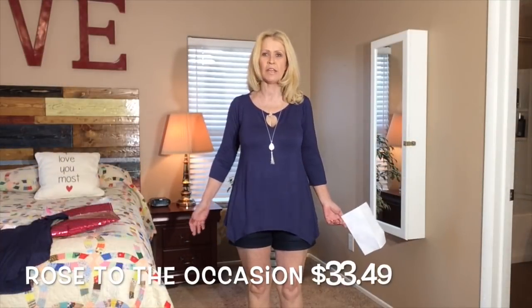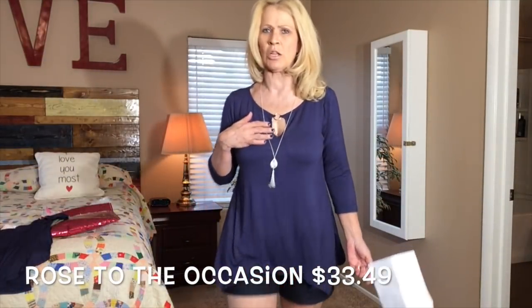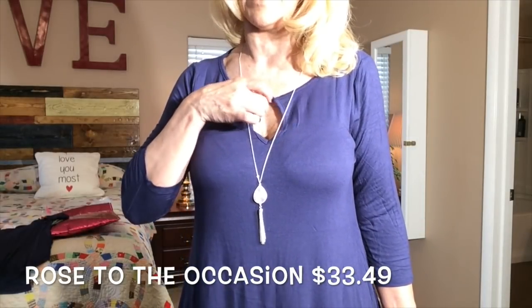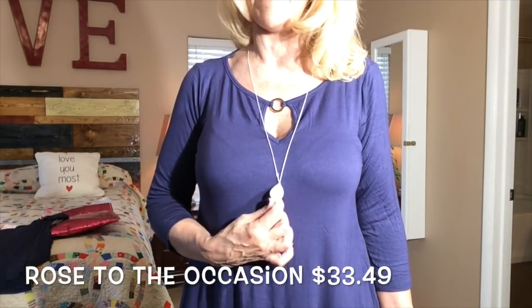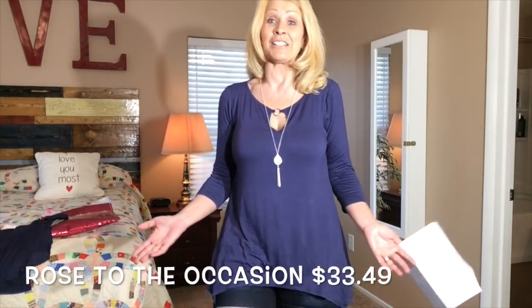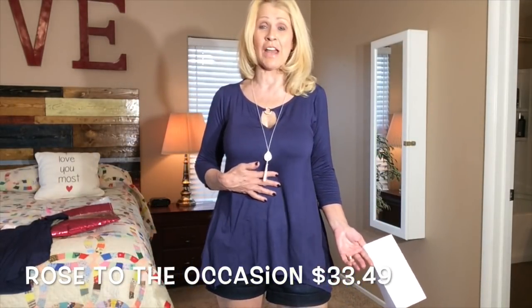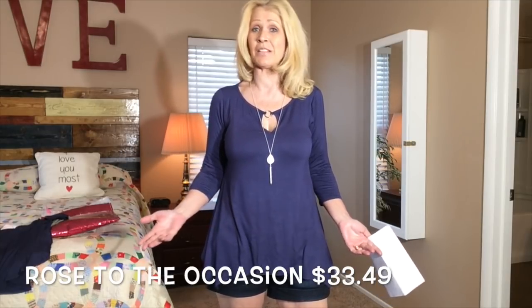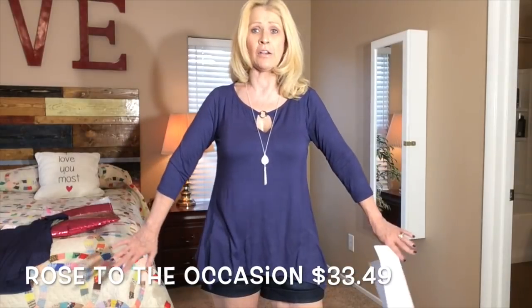This is the navy tunic with this keyhole detail, and there's the little gold hardware there. So it doesn't really match with this necklace, although, I mean, it's a great way to show you the necklace because of this solid colored blouse. I just love the necklace. I don't know about the top.